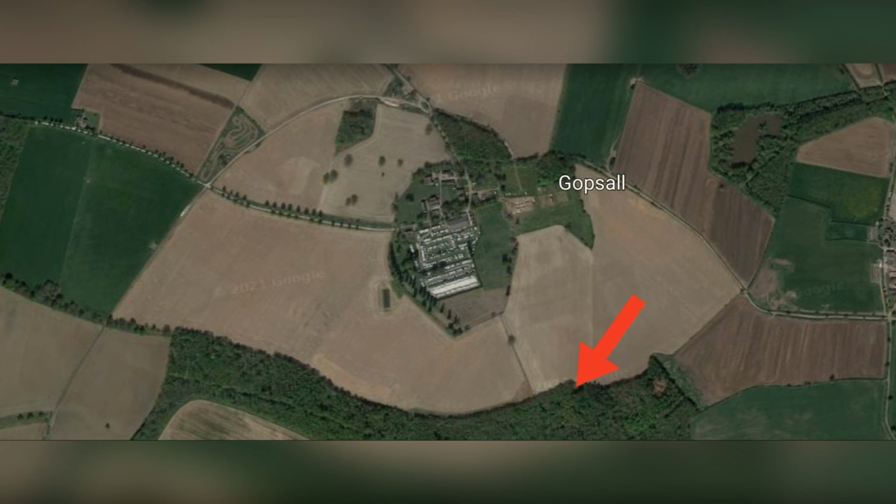But the hall itself used to be, I think, just to the right of where those farm buildings are there, between the farm buildings and where it says Gopsall. But a very interesting little place this is, and very eerie up there as well, it's got to be said.